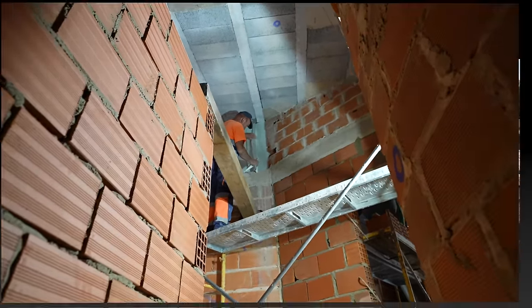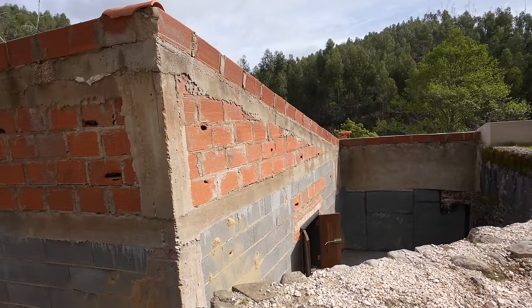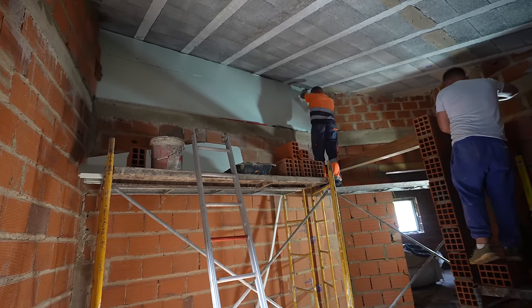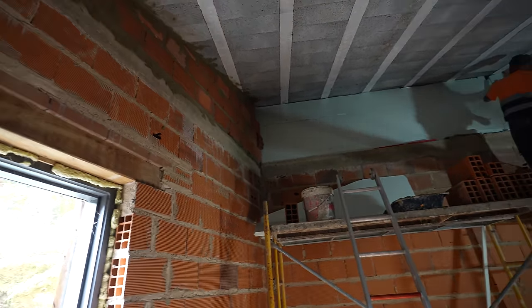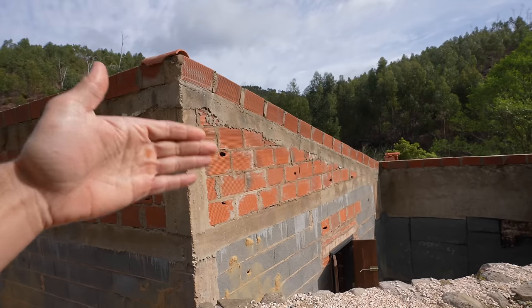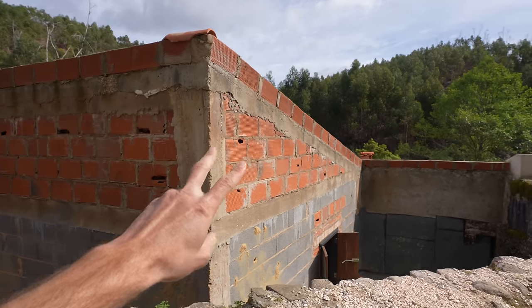Oh. They're on the back side of this triangle wall right now, insulating the upper section of this bedroom. It's a south-facing wall, so it gets baked with sun, so it's really important that they insulate the interior side of the bricks and double layer it.